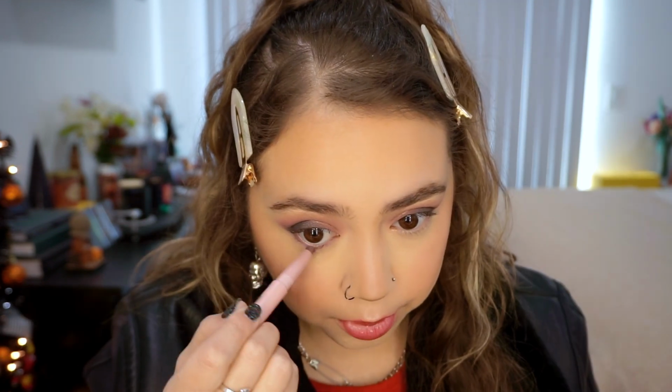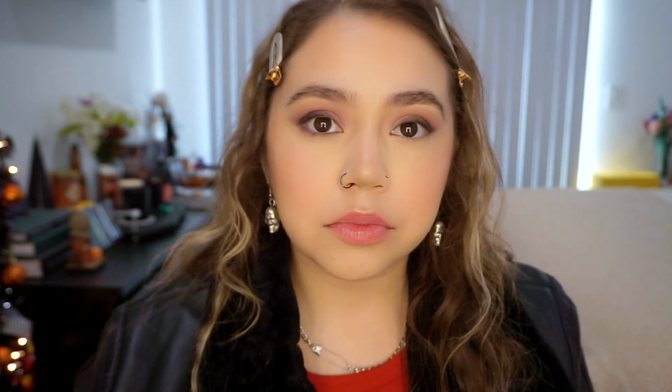Let's go ahead and finish up the lower lash line. I'm gonna use that color stick in my waterline, the mauve one. This one is Feminine Charm. I've never used these as eyeliner before, but it's working okay. And I'm gonna go in with that grayish shade, the Sweet Thing. I'm gonna take that on the outer part.